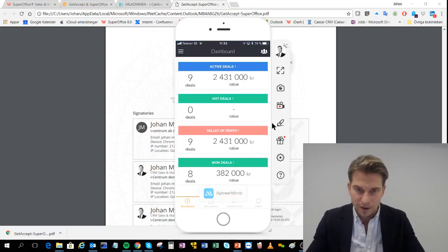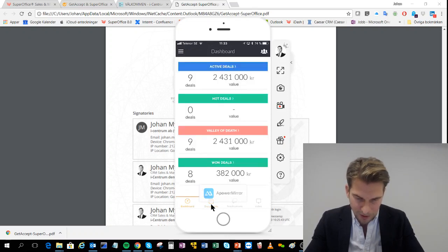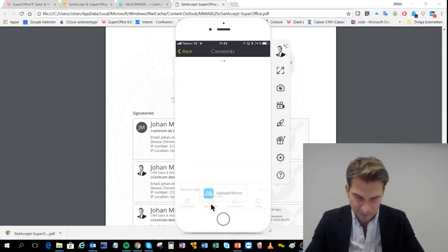Okie dokie. And here, active deals. I press here with my thumb, and hot deals, value of deals, and won deals. And you can get an overview here really easily. You can go into the documents. So I press here at the document with my finger, and then I go into the documents. Right. It loads the documents. Just a minute here.